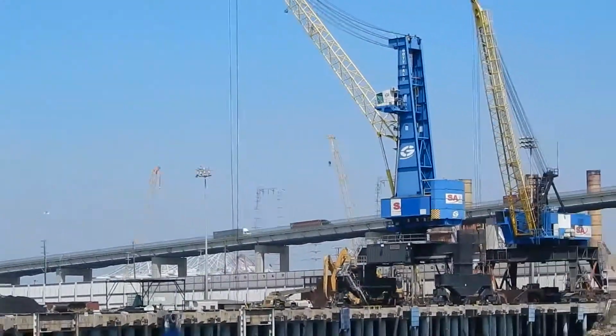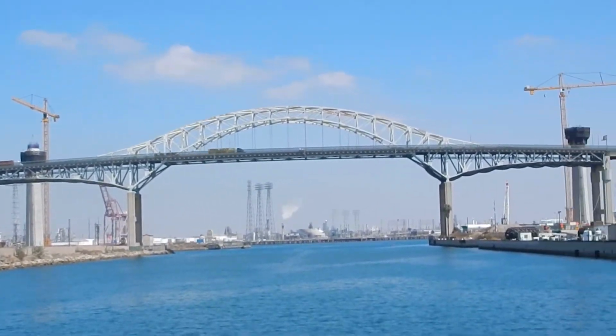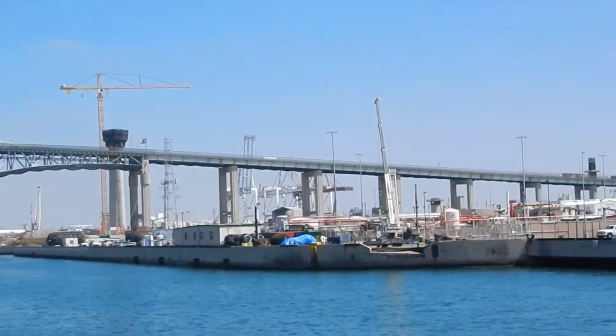So over on the left, we have iron ore. That's used in steel manufacturing, to make steel strong. It's mined over in Colorado and brought over here by rail. This is one of the newest exports that we have at the port.